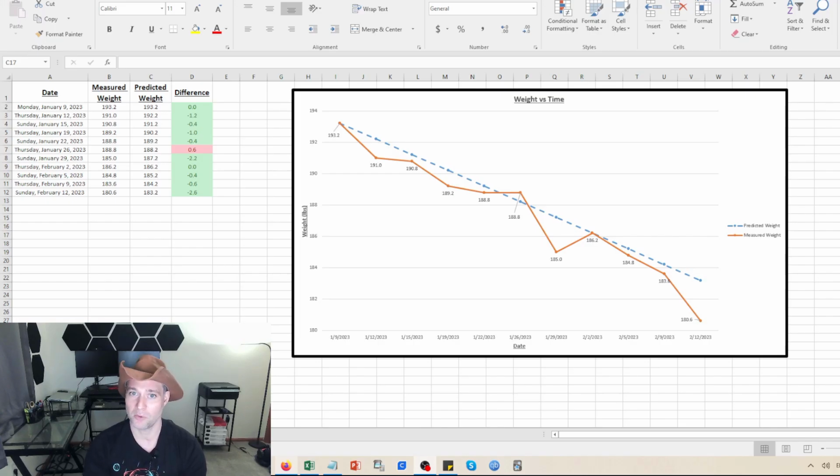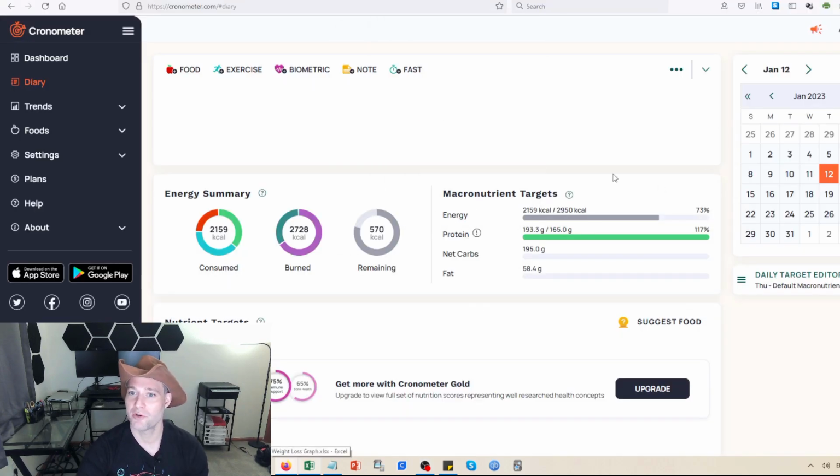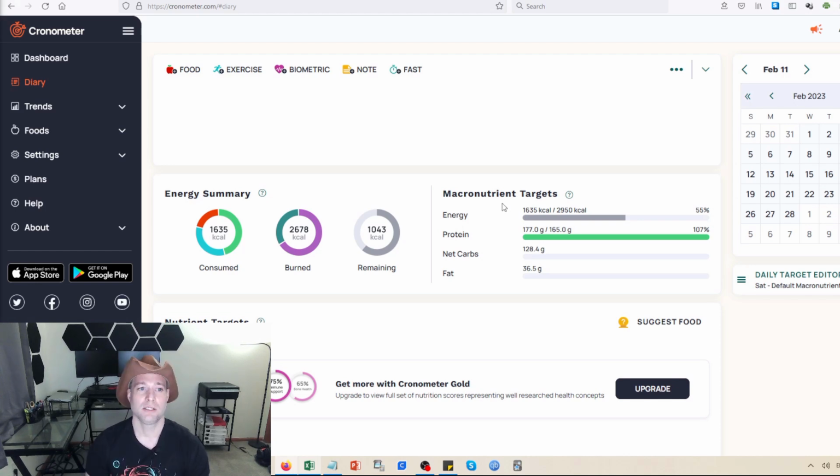Reached and beat my goal. Now, as far as calories, remember I started at 2,150 calories. That was my daily intake goal. By the end of the diet, I was at a goal of 1,650 calories per day. And on the very last day here, you can see I only ate 1,635 calories. And this is still while weighing 180 pounds and exercising every day, basically, sometimes for an hour or more. But that's what it took, and ultimately I ended up well below my goal of losing 10 pounds and instead lost 12.6 pounds.